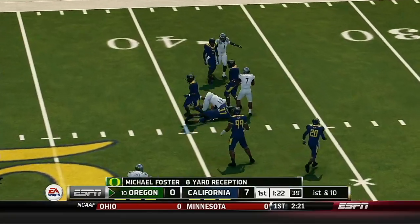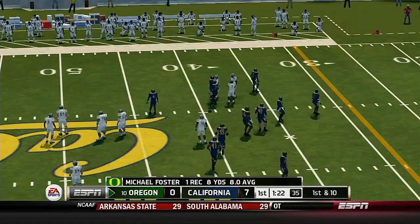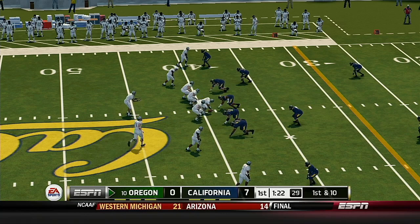Gets it out to his receiver in a hurry. And he's tackled at the 39-yard line. This isn't even the best example, but I'm going to tell you something. This young man is really getting better at running his routes, which is a truly underrated quality these days.